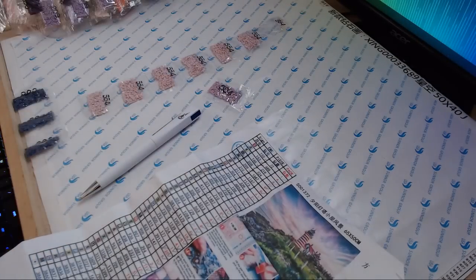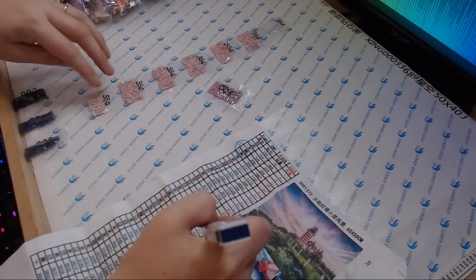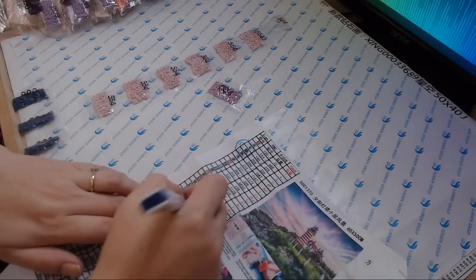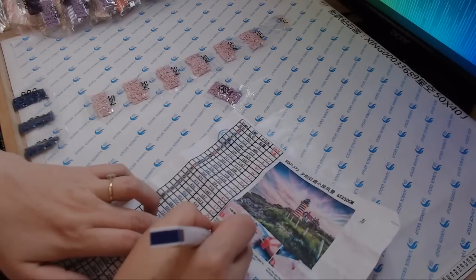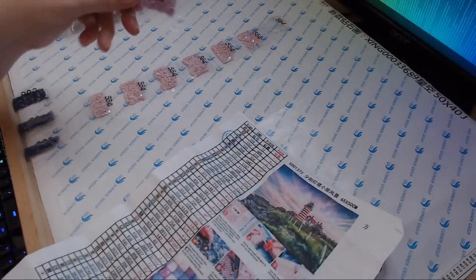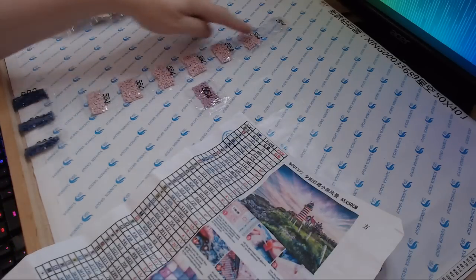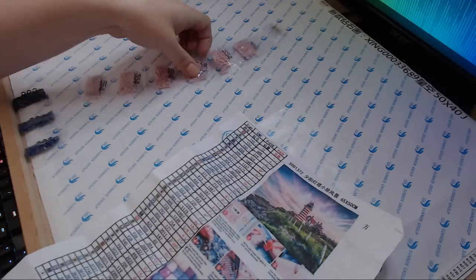So 554, we should have six bags. 1, 2, 3, 4, 5, 6. So we do actually have six bags, but we've got an extra one. And I'm just going to put wrong shade there. So we've got a plus one. So we've got the same DMC code as an extra bag. But thankfully, all the six bags that I need are all there together.